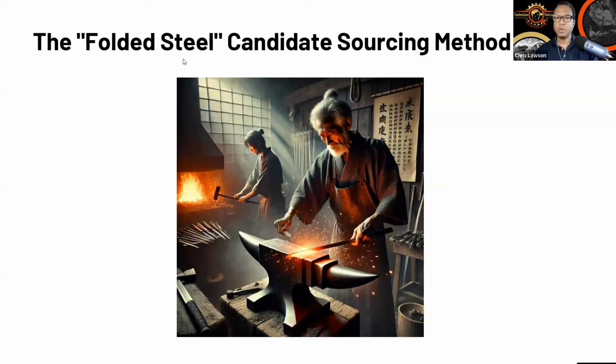Jiro watched as Takashi repeated the process again and again. The folding forced the carbon and iron to blend evenly, creating a balance between hardness and flexibility. Too hard and the blade would shatter. Too soft and it would bend. But when forged properly, the katana became a weapon of unmatched resilience.